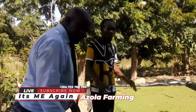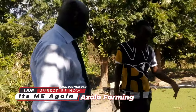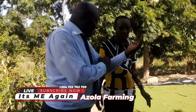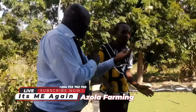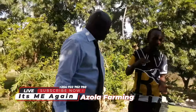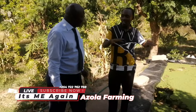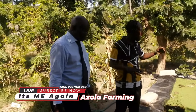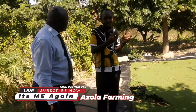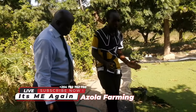In that 1 foot, we only fill water up to the 20th centimeter, out of the 30 centimeters. You leave the other 10 centimeters simply because when it rains, you will have to accommodate the excess rain water. Or you create outlets for the excess water runoff.